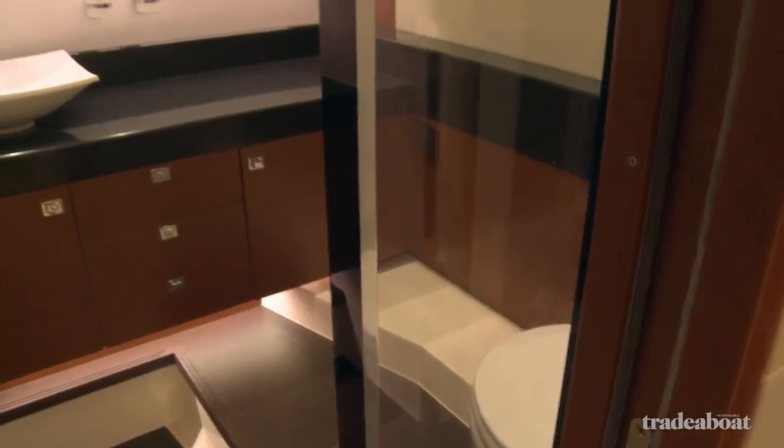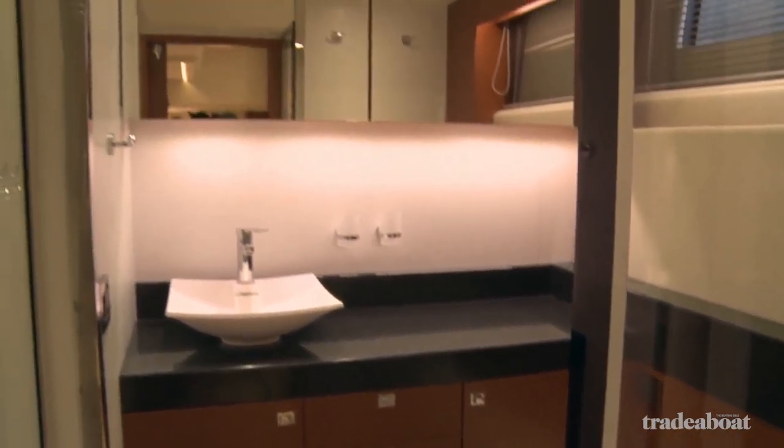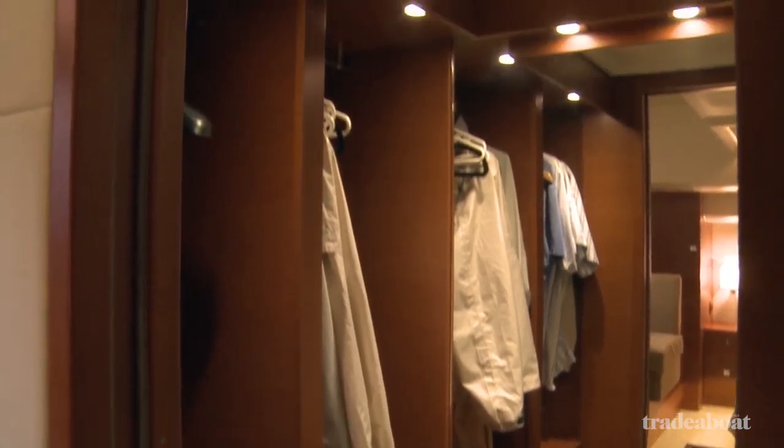Beautiful shower in there. Great head, vanity unit. Come right through to here, we've got a walk-in wardrobe. I mean, seriously, a walk-in wardrobe on a boat. Yeah, the master cabin on the Prestige 550. I love it. I love the separate entry. I think that really creates a sense of isolation. Nice and secluded, away from everybody else and everything else on the boat. Great little tranquil spot on this boat.